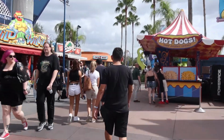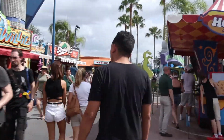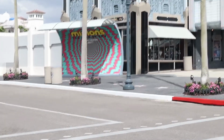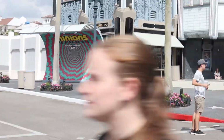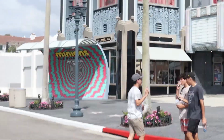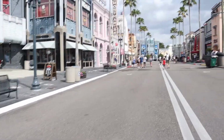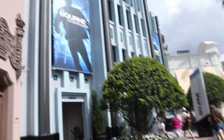Now we're gonna head over and see if we can catch a showing of the horror makeup show. Looks like we missed the show for horror makeup, so we're not gonna hit it today. It looks like they got rid of the lineup ropes for the Minions photo op, so I think they're done doing photos for the day. So if you want to take photos with the Minion out there, get here early. There is another horror makeup show, but we're probably gonna hit Bourne instead since it's about to start. Yeah, let's head into Bourne.